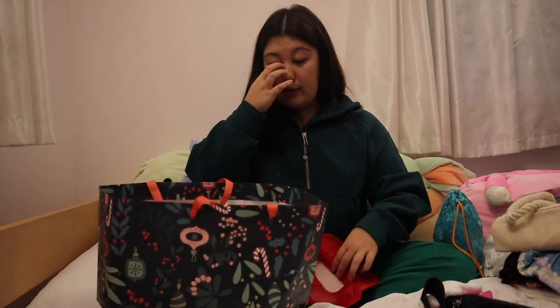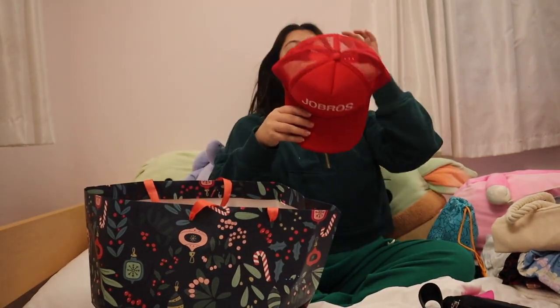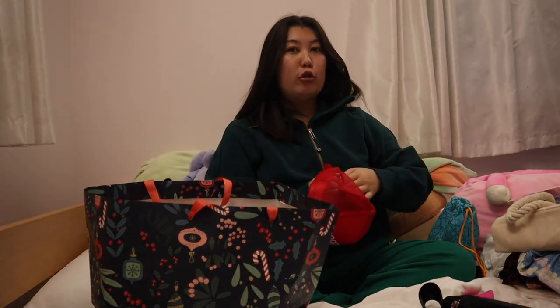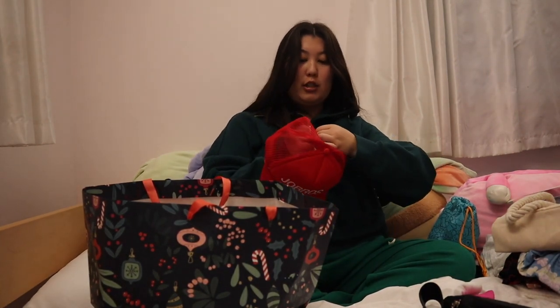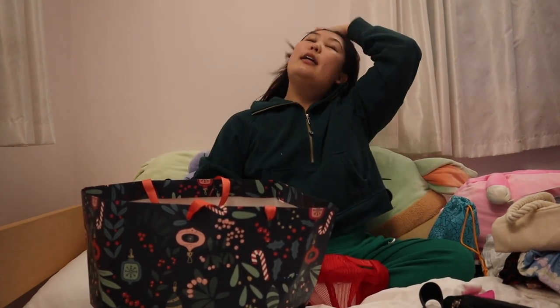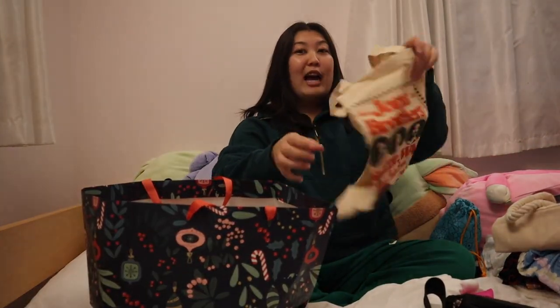Next, for the Joe Bros collection, I got a Jonas Brothers hat. It just says Joe Bros. Let me adjust it so it actually looks correct on me. I chose red because, you know, high heels, red dress. It's not a red dress, but it made sense in my brain. Love it, love it. On brand, theme. And then the Seattle tote.